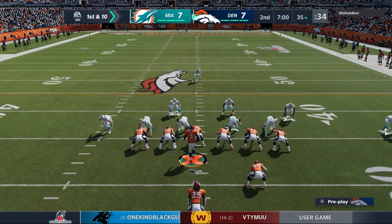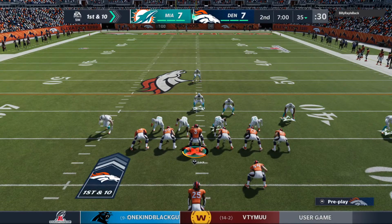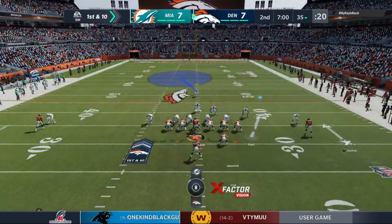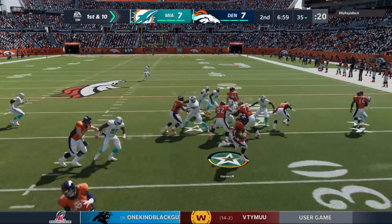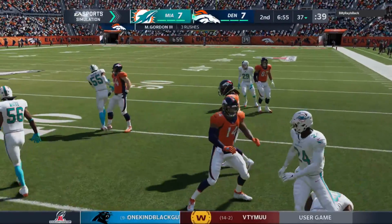Ball up to the 35 now as they come up on 1st and 10. Mike 55. Watch the pass, watch the pass. Here we go. Locke going to hand it off here to Gordon, and he'll get 2, maybe 3 up near the 37.